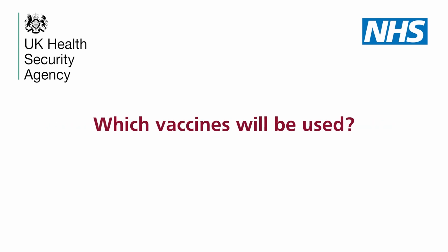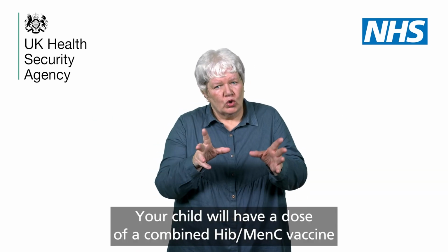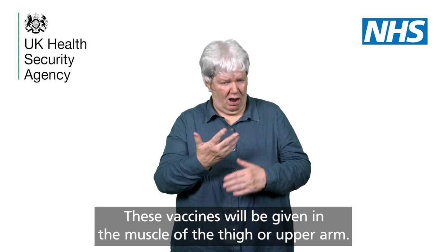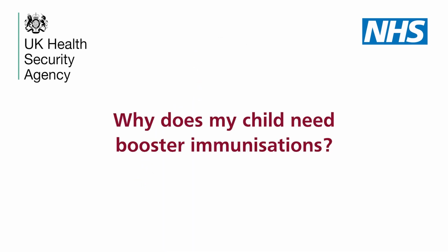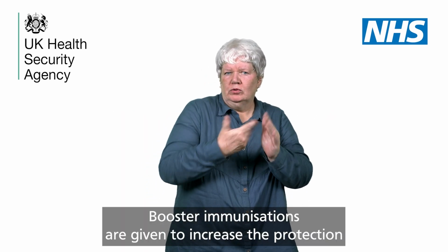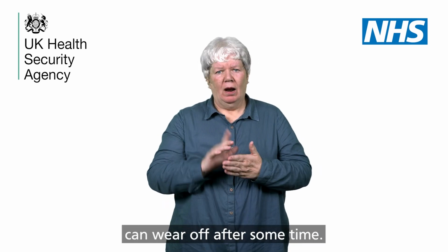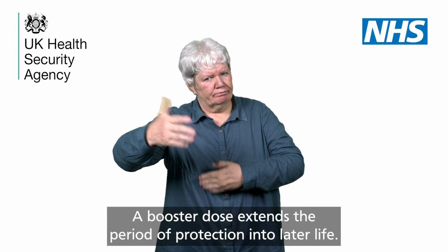Which vaccines will be used? Your child will have a dose of a combined Hib Men C vaccine, as well as a booster dose of a Men B vaccine. These vaccines will be given in the muscle of the thigh or upper arm. Why does my child need booster immunisations? Booster immunisations are given to increase the protection already given by the immunisations your baby has had earlier. The protection offered by the infant vaccinations can wear off after some time. A booster dose extends the period of protection into later life.